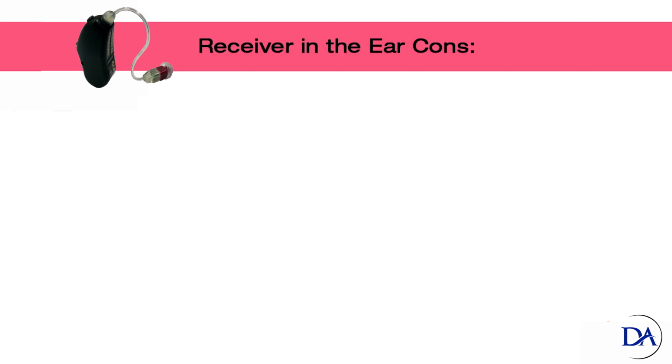Receiver in the ear cons. The cost of repair. First, the receiver in the canal hearing aid is composed of 2 parts. A, behind the ear that houses the computer and microphone, and B, the receiver unit, which is the wire going from behind the ear into the ear canal. Either one of these could go out. This is new technology, and replacing the receiver could be from $150 to $500, and or replacing the behind the ear unit could replace the entire hearing aid.